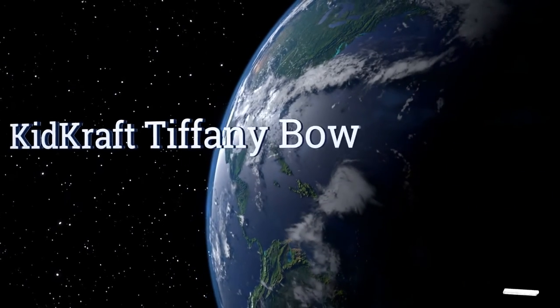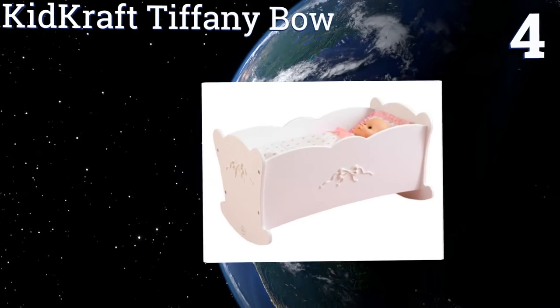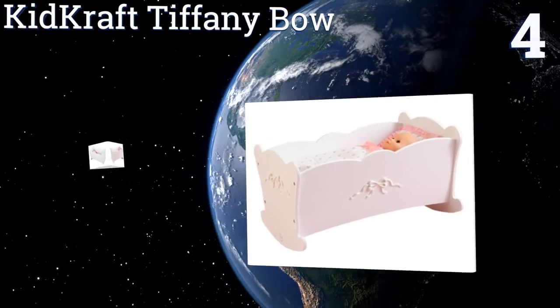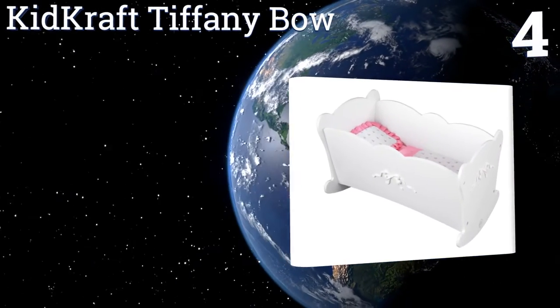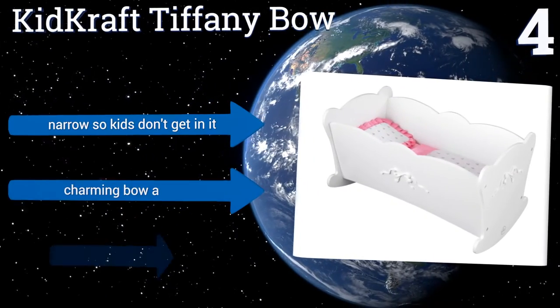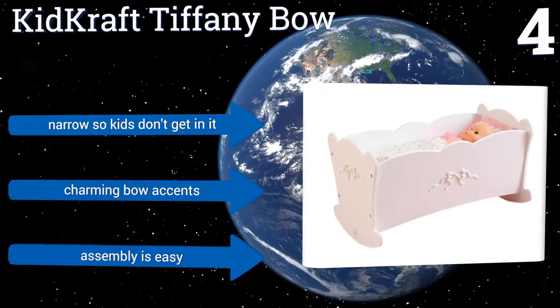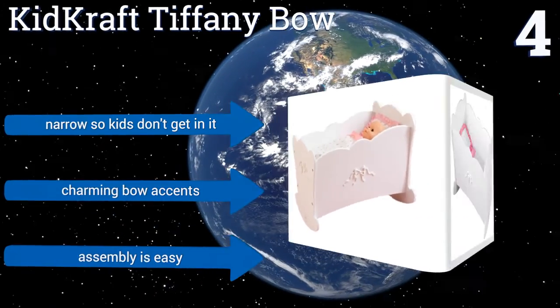Halfway up our list at number 4. Made from incredibly strong composite wood, the Kidkraft Tiffany bow should last you through a few children who need a crib for their dolls. The area where the doll lays is low to the ground, allowing even smaller children to enjoy it. It's narrow so kids can't get in it and includes charming bow accents.